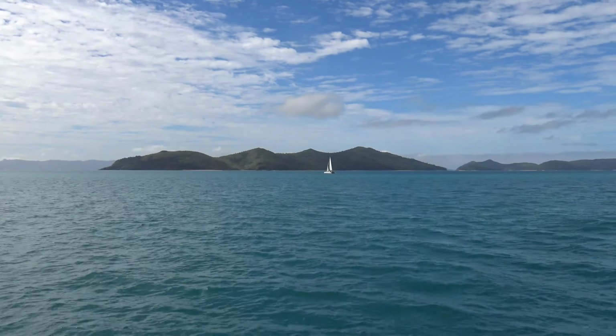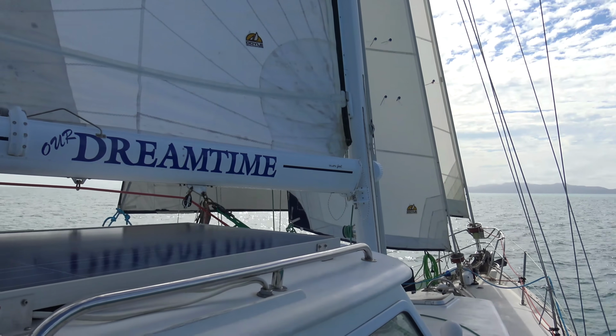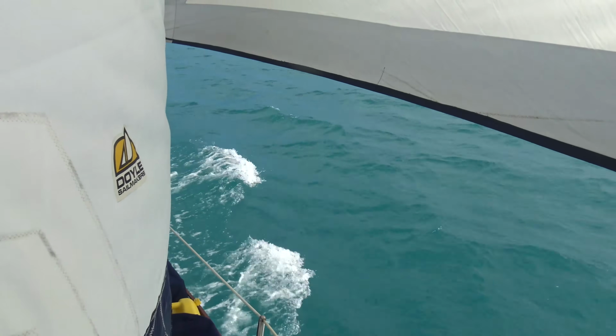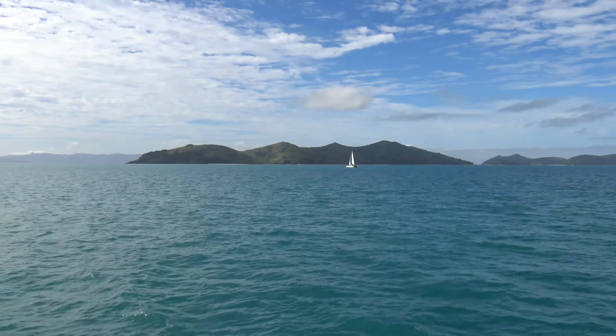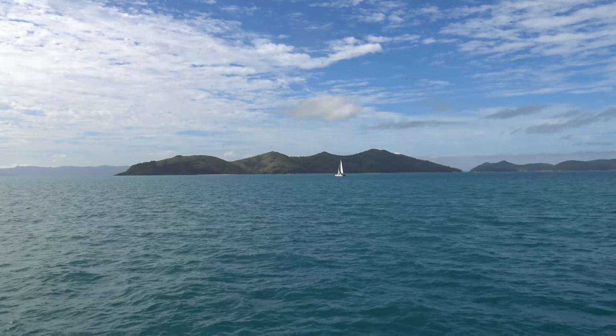But she's getting along beautifully with all 4 sails up. We've only got about 8 or 9 knots of wind, but we're getting along at 5.5 to 6 knots, which is absolutely delightful in this sea state. Another glorious day in the Whitsunday Islands.